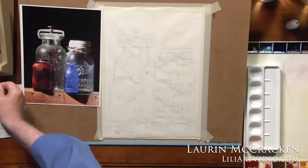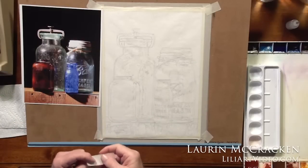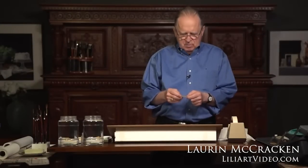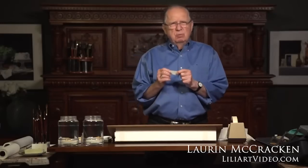There are several reasons that drafting tape works well. Number one, it's translucent, and you can see your pencil lines through it. You can't do that with artist tape or masking tape. So you'll see how important that is in a few minutes. But the really important thing is that this tape is a low-tack repositionable tape. And because of that, it rarely does any damage to the surface of the watercolor paper. You can move it around.